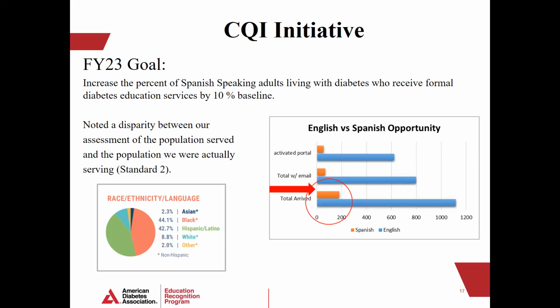and the community that we should be serving, and saw there was a huge disparity amongst our Spanish and English speaking population who actually were referred for diabetes education. And we thought, wow, we are really missing a huge target population.